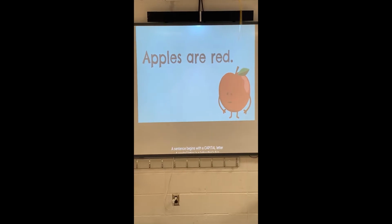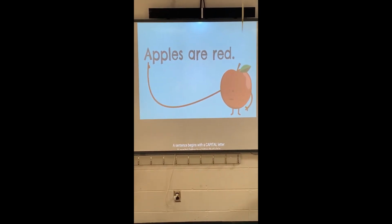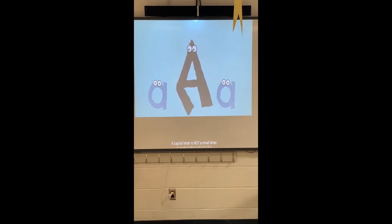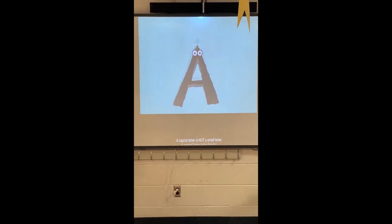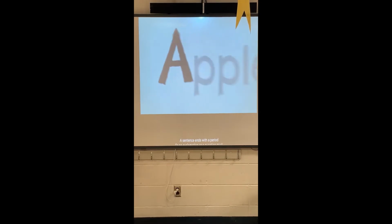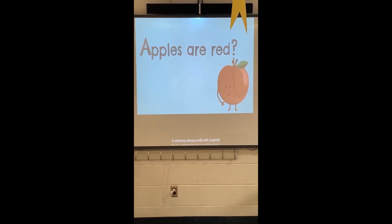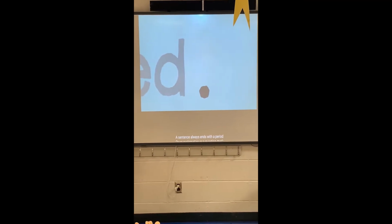A sentence begins with a capital letter. A capital letter is a letter that's big. A capital letter is not a small letter. A capital letter is big, big, big. A sentence ends with a period, or an exclamation, or a question mark. A sentence always ends with a period, or an exclamation, or a question mark.